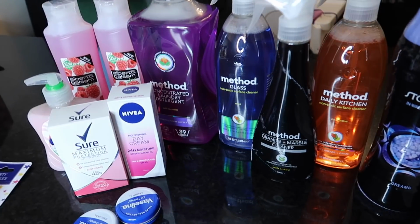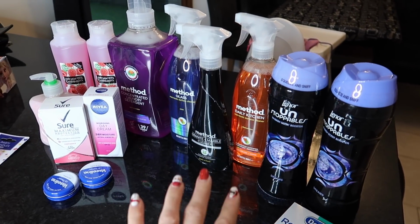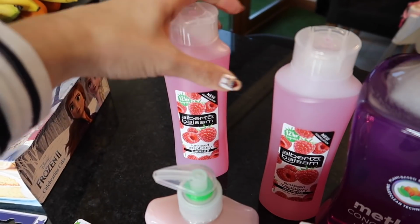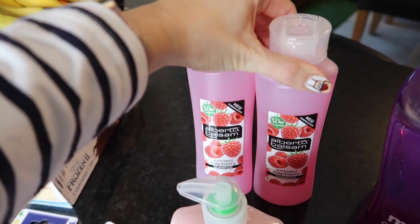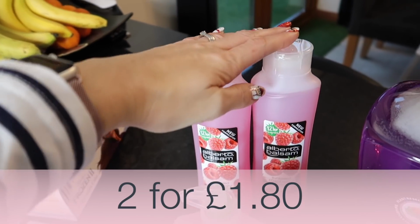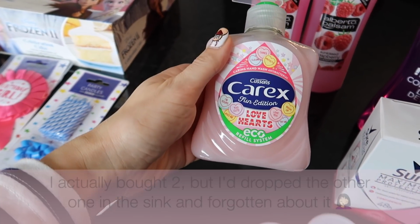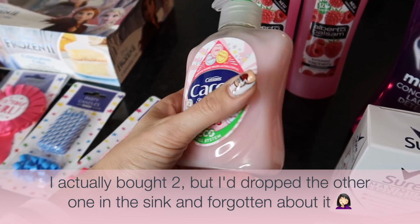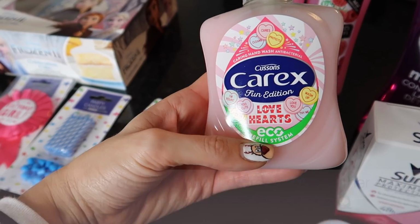On to toiletries and cleaning. So this has accounted for a large proportion of the value of my shop. We have got, these are quite affordable, these are the 2 shampoos. They're on a multi-buy as well that I will put on the screen now. I've got one of the Carex Love Hearts smelling soaps, which smells amazing. I still haven't found this eco-fill system.